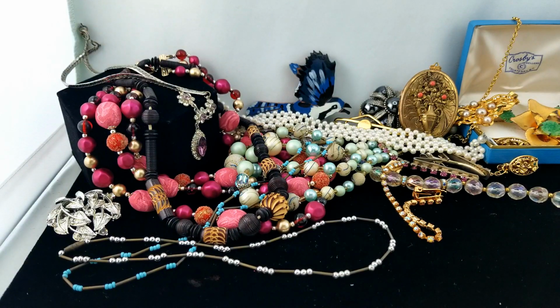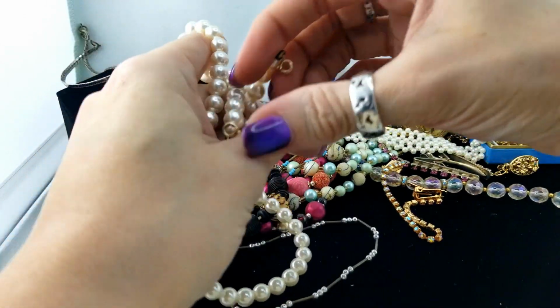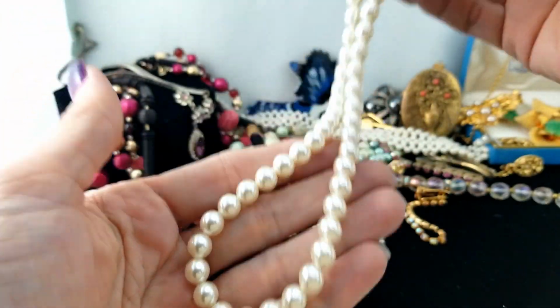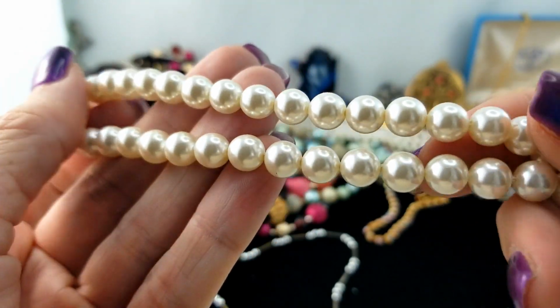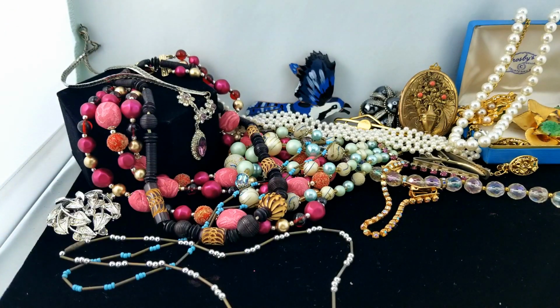And here is a faux pearl strand. Spring ring. Nice big faux pearls though. And they're kind of clocky. They're not that heavy, but it's a fairly short strand overall. But they're in nice condition. The finish is consistent on them. There's no nacre missing or rubbing away.